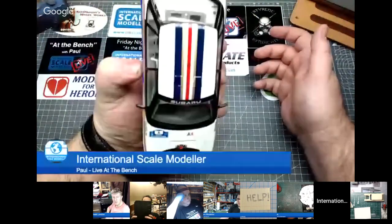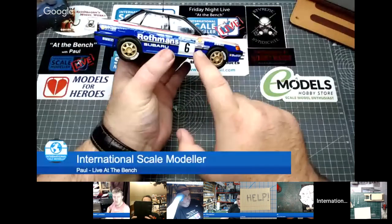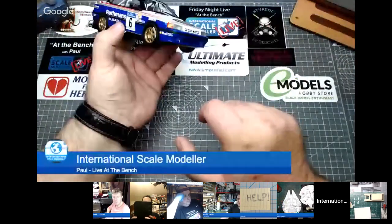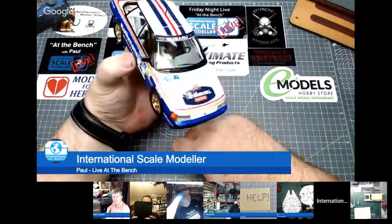You see it on the roof? Yeah. All around the roof. Usually you've got a lot of pillar. And the bump strips around the side and the bumpers. There's nearly no pillars on it, is there at all? No, there's so much to do on that. And like the rear light lens, loads to do on that as well. Quite a complex kit, but enjoyed that.